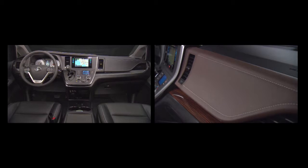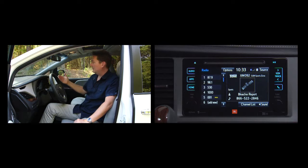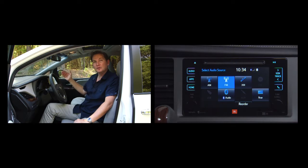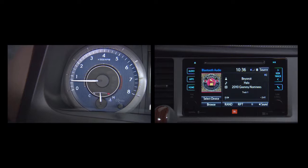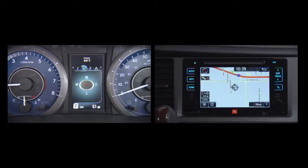In addition to that, all of the Siennas now come with a backup camera and a 6.1-inch screen. If you go to the top trim levels, like the one we have here, this is a beautiful 7-inch screen that is really nicely integrated into the dashboard. It looks classy and goes with the overall appeal.